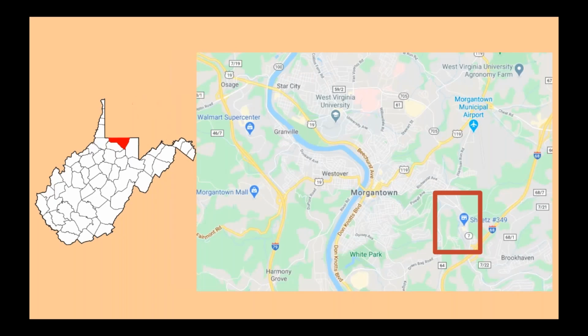So for those not familiar with the geography, Saberton is a neighborhood to the east of Morgantown in Monongalia County. Saberton is now mostly a commercial area with some residential structures, but it was founded in 1902 as a completely separate town and mostly had industrial sites and a lot of working class and immigrant residents. Saberton was later annexed into Morgantown proper in 1949.